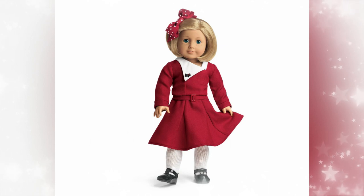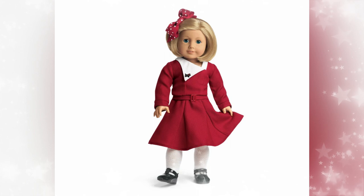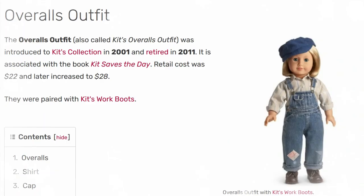I thought that was one of the best parts about it. I do love the fact that this dress came with tights and also patent leather shoes, I think, and a little bow. I think those little details really make a difference.